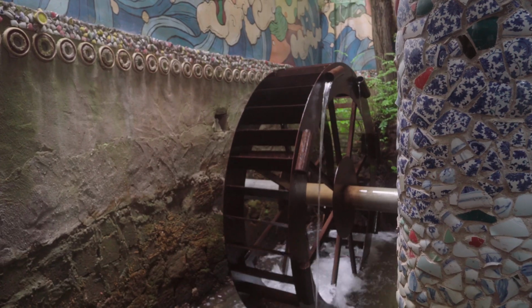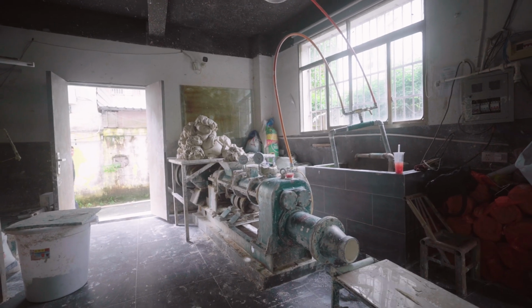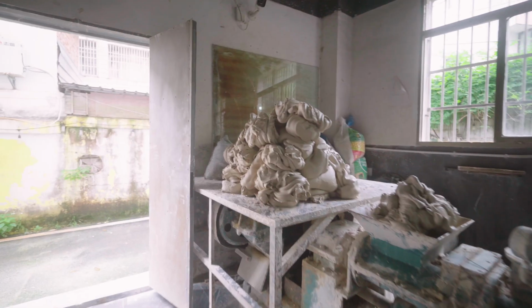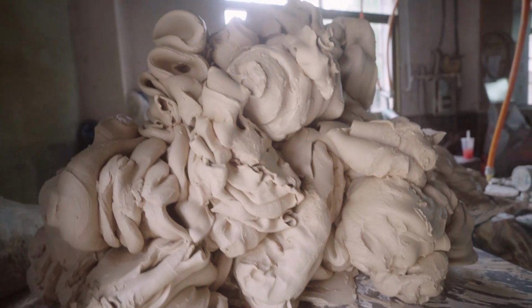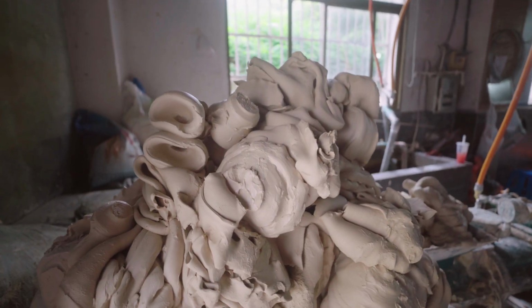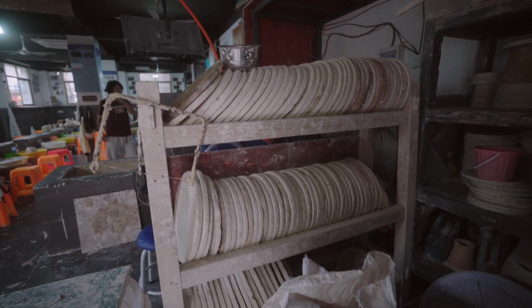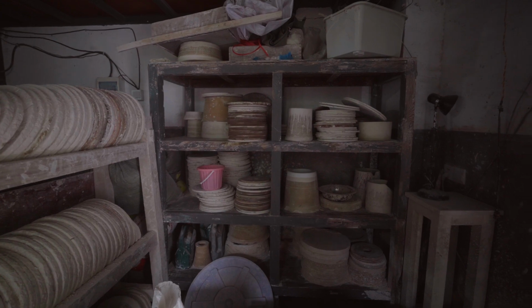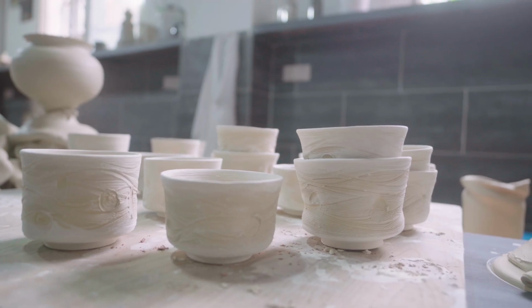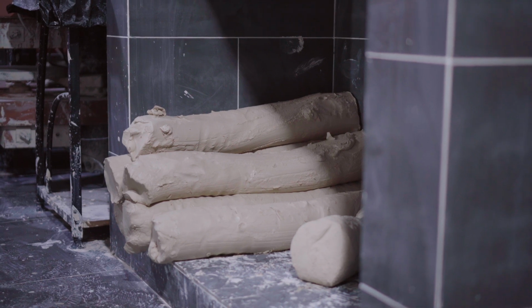What's different though is that the wheel is set quite low, so you're seated higher up and you need to place steps or blocks under each foot. But I felt that this way, you can easily rest your elbows on your thighs and really use your upper body strength to center the clay and throw more efficiently. I'm definitely going to set things up the same way when I get back, because my back didn't hurt nearly as much when I stood up after being in this position for hours.